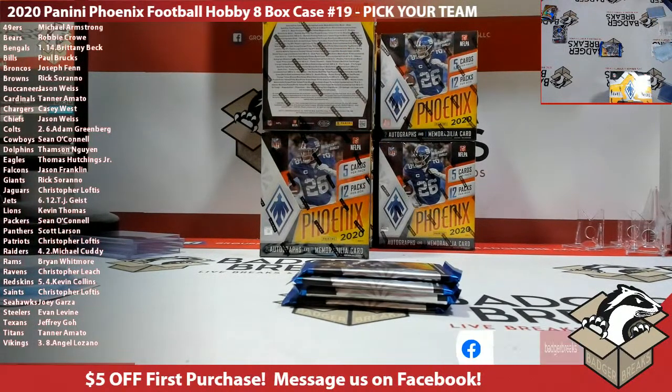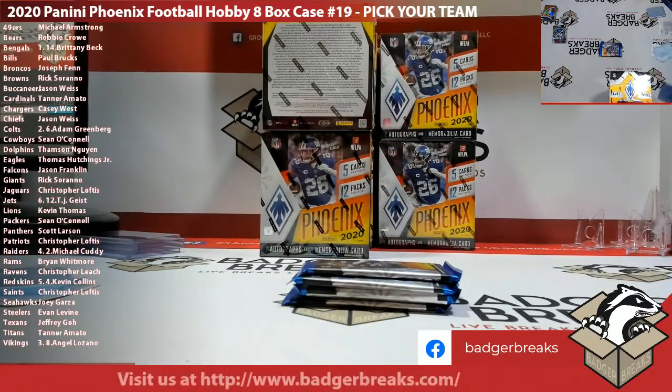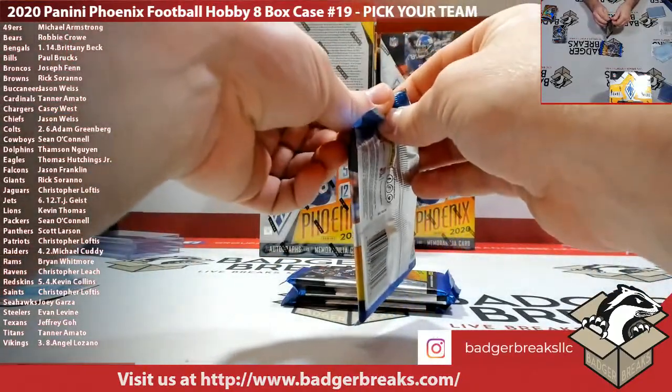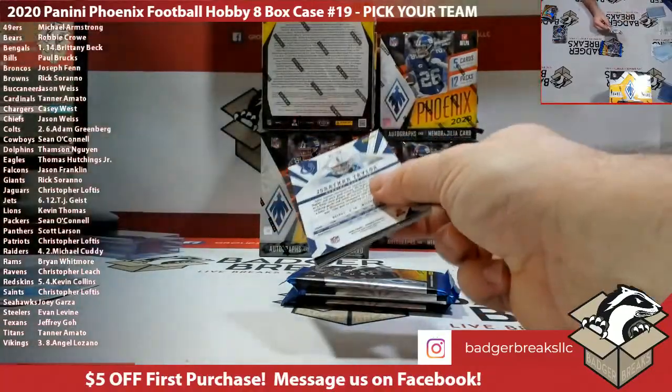You remember how to make lists, Matt? Yeah? This one has no fillers out of it, so it'll be straight through. So it's a little easier. It is 2020 Flawless Collegiate number 10. The random left side serial number.